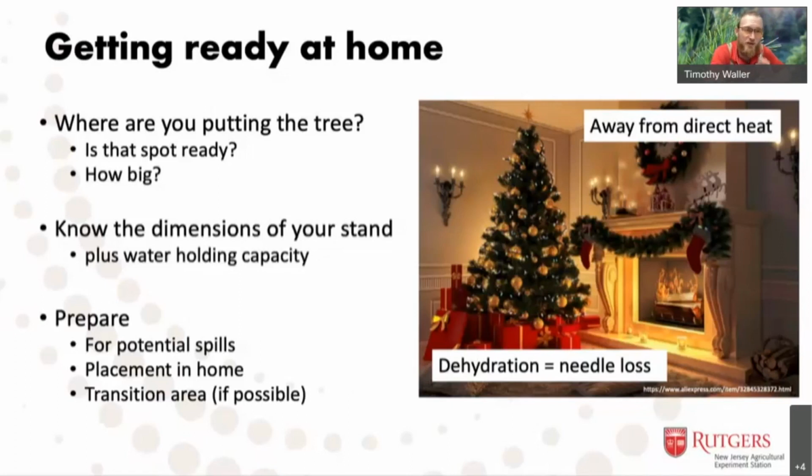Here we have the quintessential vision of where a Christmas tree is to be placed in a living room. This is probably the worst place that you could put a Christmas tree in a living room. Not only are Christmas trees flammable, and as they age become more flammable, whether it's a fireplace or a heater vent, dry heat blowing onto these plants is going to desiccate them quicker. It's going to make them become dehydrated. And when trees become dehydrated, they drop their needles.